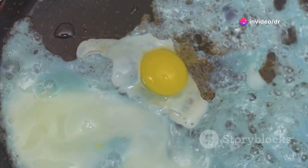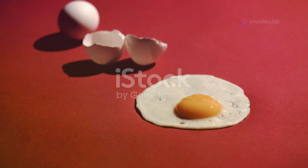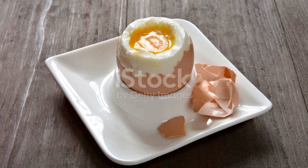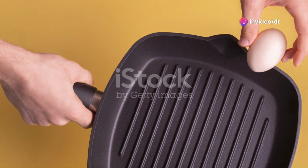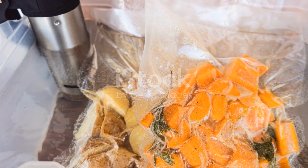Speaking of scrambled eggs, have you ever noticed how the texture changes based on how you cook them? If you cook them slowly and at a lower temperature, the egg proteins coagulate more slowly, resulting in a softer, creamier scramble. Crank up the heat and you'll get a firmer, drier texture. It's all about controlling the heat to control the protein bonds.